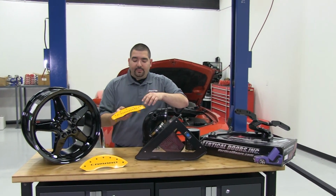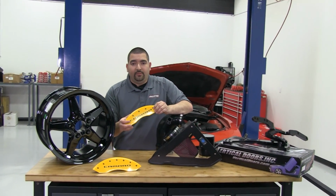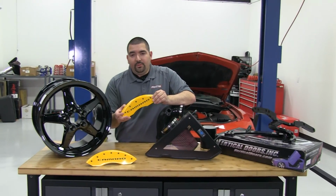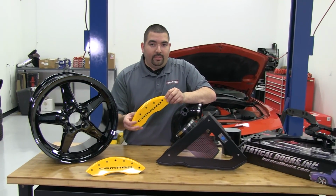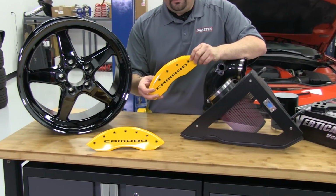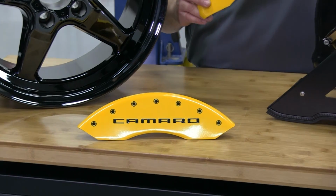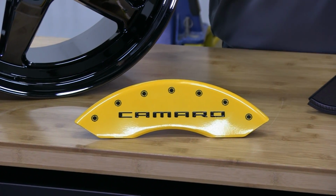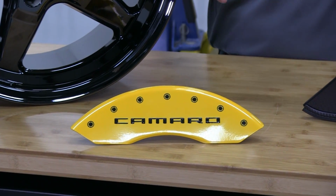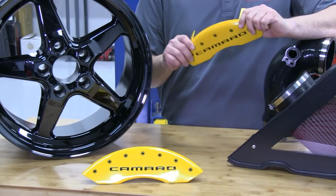Now, they do have different engravings. Obviously, this one is the yellow with the Camaro engraving on it. Now they do have the red, a gloss black, and a matte black with a couple of different engraving options available as well. These are going to mount right to your factory caliper. They're a nice, easy installation, something that's going to be quick and easy. You can do it in your garage in 30, 45 minutes, an hour tops, guys. Hour tops to get these put on.